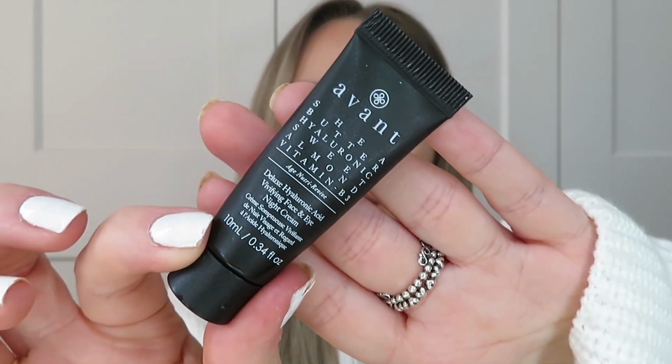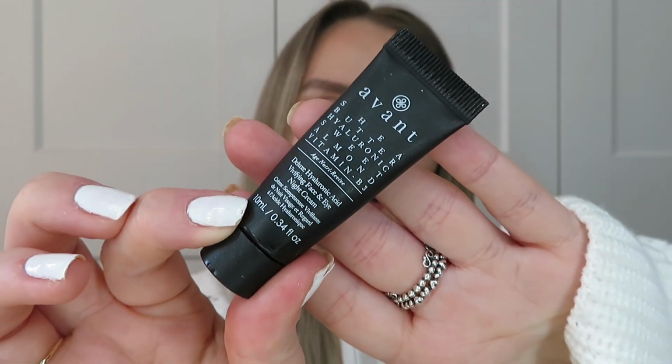Next we've got a product from Aveda, and this is the Deluxe Hyaluronic Acid Vivifying Face and Eye Night Cream. Vivifying sounds fancy, doesn't it? So this is only a miniature. This was actually a Christmas gift from Aveda, gifted to me to say thank you for working with them last year. It's more like a sample size of their cream, because usually their creams come in like 30 or 50 ml. This is just 10 ml, so it's a great way to try it.